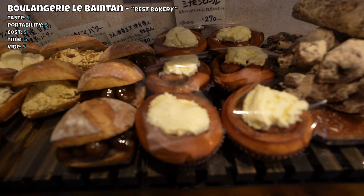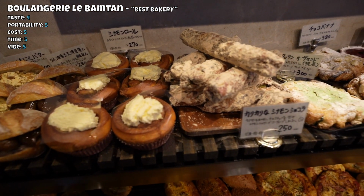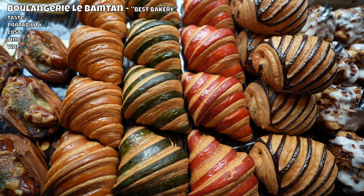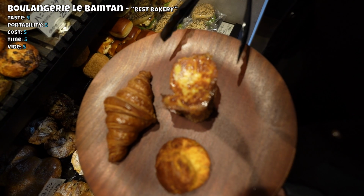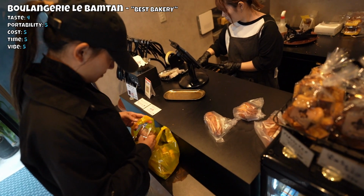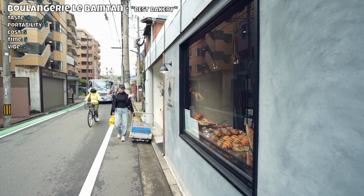The variety here is amazing, with my favorite being the cinnamon roll and Zizi's being the croissant, but definitely try out all the other options here as they are all made fresh daily. Plus, the windows showcasing the goodies is such a wonderful addition to the location. Gives a very homey vibe.